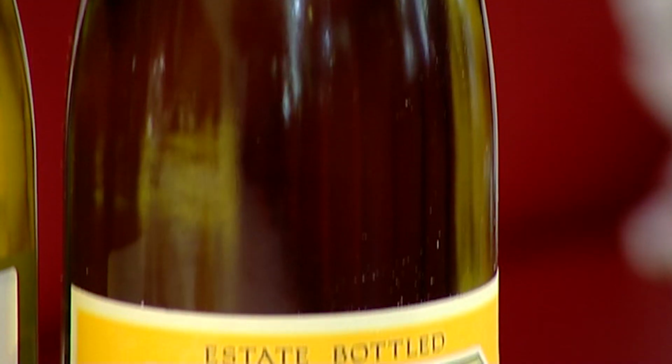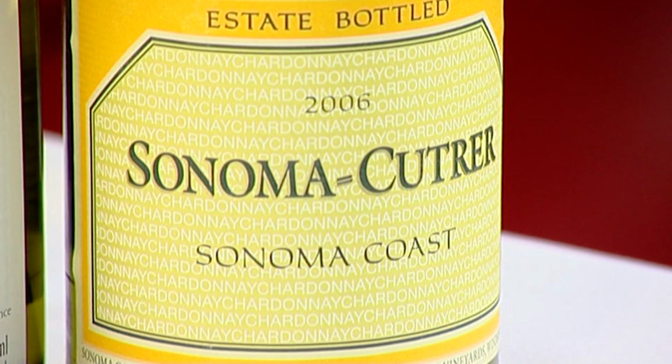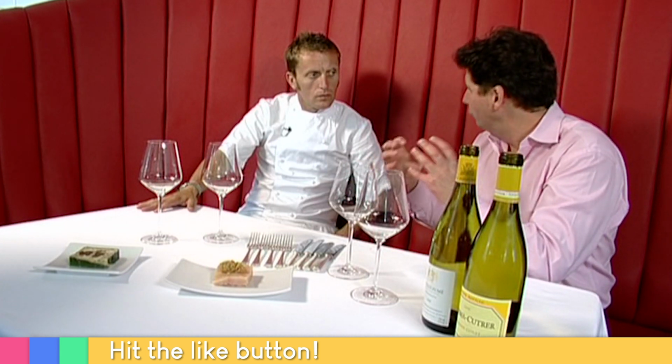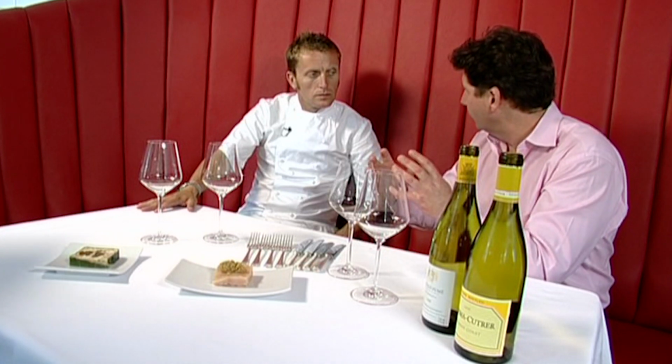Absolutely. Oh, super. And then the other one I brought is from California, from the north area, just above San Francisco and over to the coast, Sonoma-Cutrer Chardonnay. And here we've got the very best of California fruit. It's a lovely, big, ripe, melony-rich Chardonnay, but then it's been given quite a lot of oak aging, so it's got a lot of sweet vanilla wrap around it. So it's a big drink.